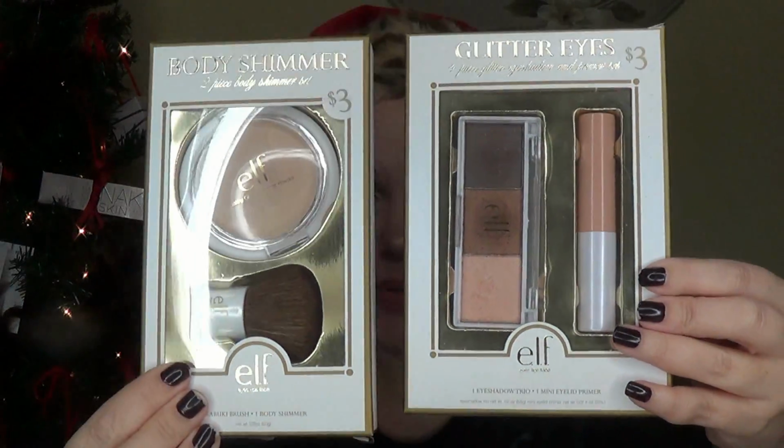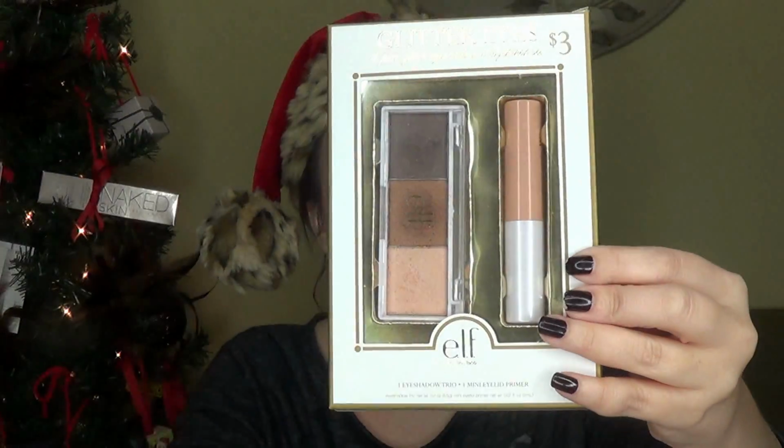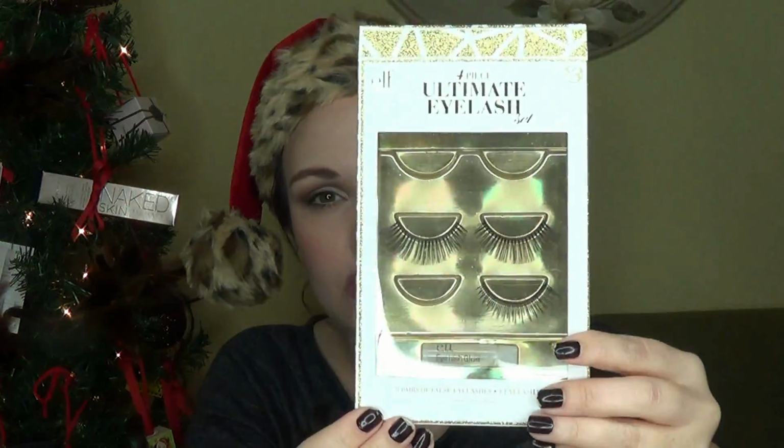I have been eyeing the e.l.f. holiday collection. I've seen it in my Walgreens, which is like a drugstore here in Louisiana, and Target. So I picked up 3 things for the e.l.f. holiday collection. It's the glitter collection, and they're packaged very prettily in white and gold packaging. I picked up the 2-piece body shimmer set, the 4-piece glitter eyeshadow and primer set, and the 4-piece ultimate eyelash set. They're all $3 a piece.